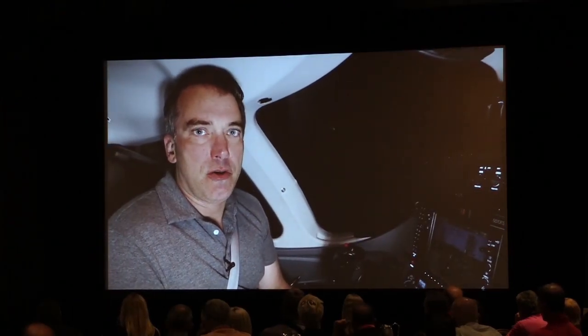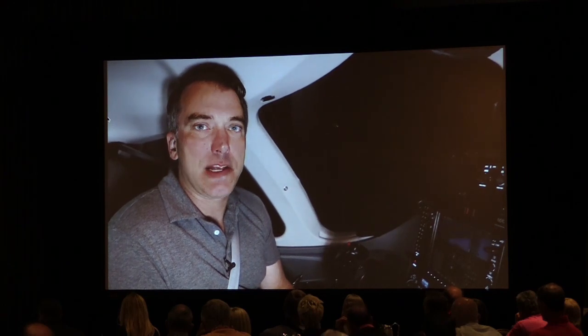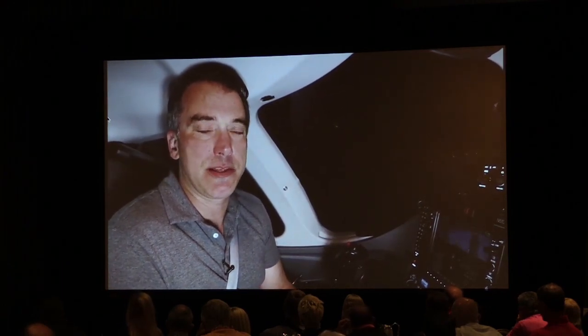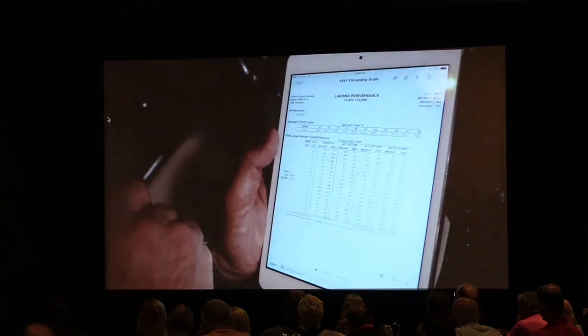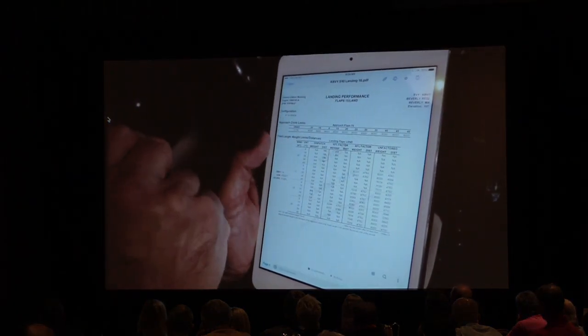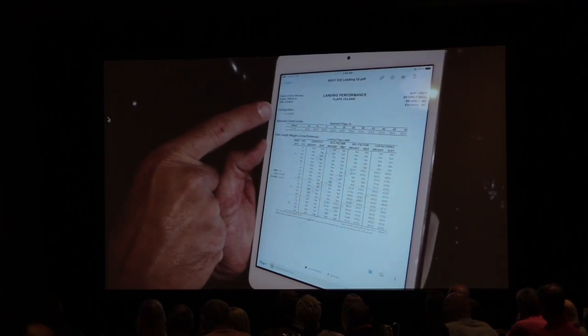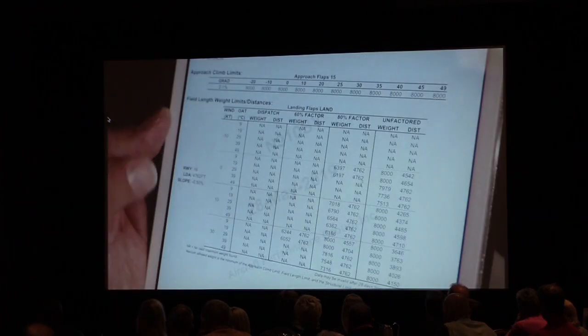With the information that there's about an inch of snow on the ramp and runways, I can look at detailed performance information rather than just assuming a given runway length is going to be enough for my aircraft. With the information we have available to us, we can look at detailed performance for the conditions we expect, not the conditions we're hoping for.